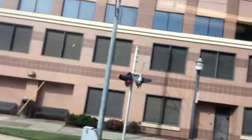Make another turn. You can see the train turn into the station, and okay, here's my stop. So I will just continue this. Have a great day, and I'll do another one in a minute. Bye bye.